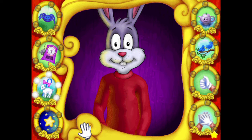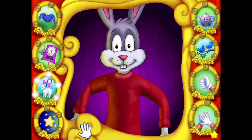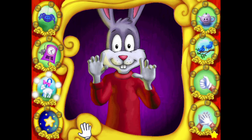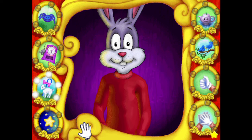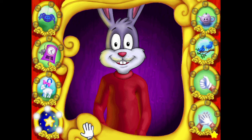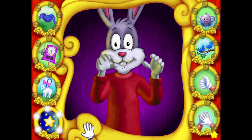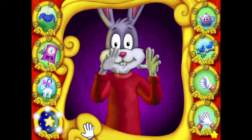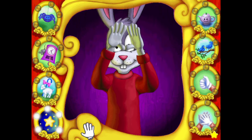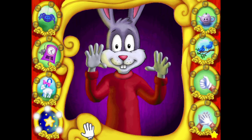Little Bo Peep. Little Bo Peep has lost her sheep and doesn't know where to find them. But leave them alone and they'll come home, wagging their tails behind them. Okay. Twinkle, twinkle, little star. How I wonder what you are. Up above the world so high, like a diamond in the sky. Twinkle, twinkle, little star. How I wonder what you are.